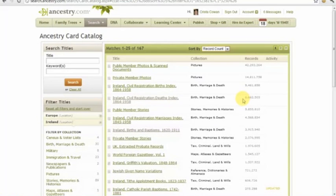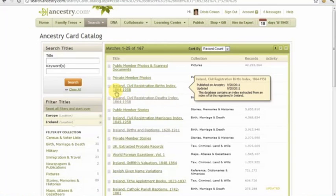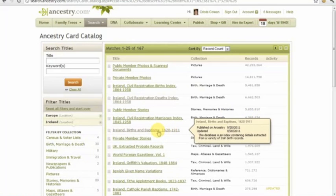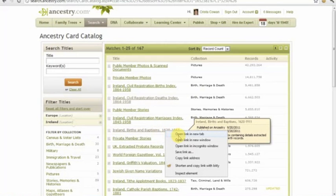What you're going to see really quickly here is that we have a birth index that covers from 1864 through 1958. There are over 9 million records in that database. We have a death index that covers that same time period with over 6 million records, and a marriage index, again, for the same time period. Actually, it goes back to 1845, so a couple of decades earlier, that has 4.5 million records. Great resource. There's also a close to 4 million record database here for Ireland births and baptisms that start in 1620. Let's just take a look at that as an example.